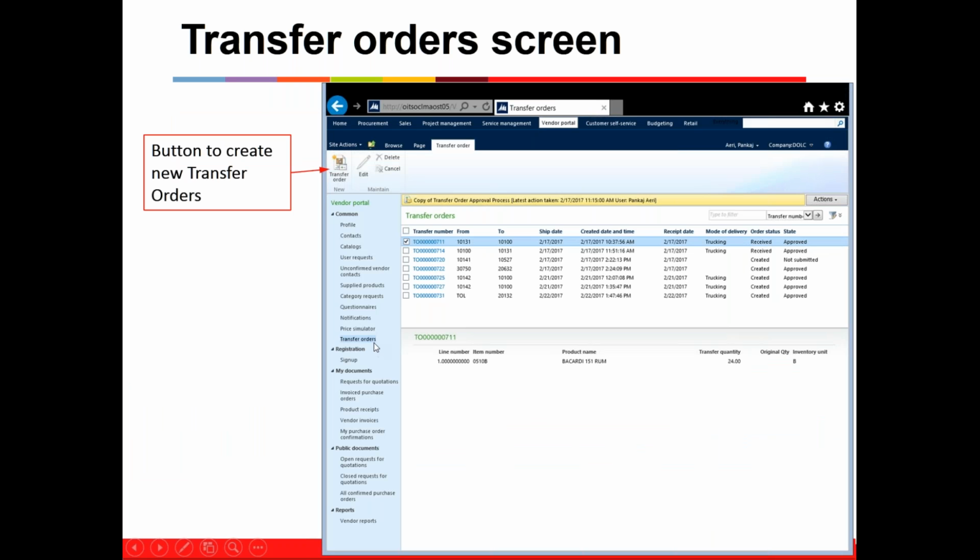Okay. When we first click the transfer orders link in the vendor portal, this is the page that will appear. So we can see all the transfer orders, and we see the number, from and to stores, the ship date, create date, the receipt date, and also mode of delivery, order status, and state. So to view the number of items in a transfer order, we can just click that line, and the items on that transfer order will appear over here. And if you want to open a transfer order, you can just click on that transfer order number, and the transfer order will open. Okay.